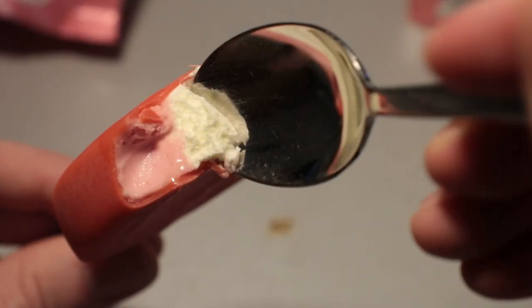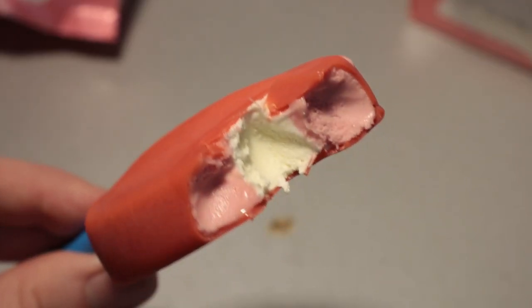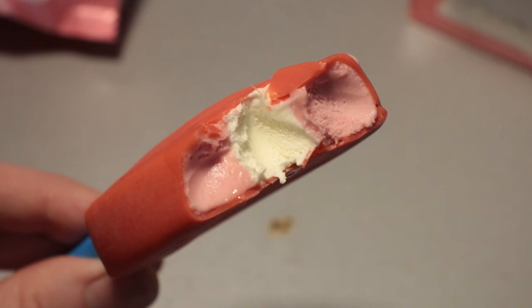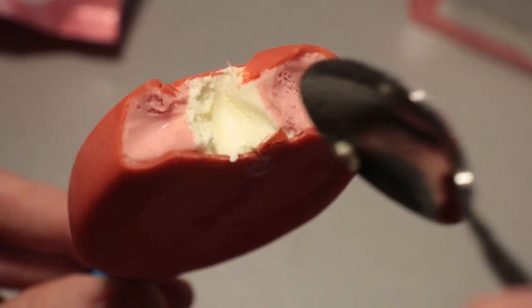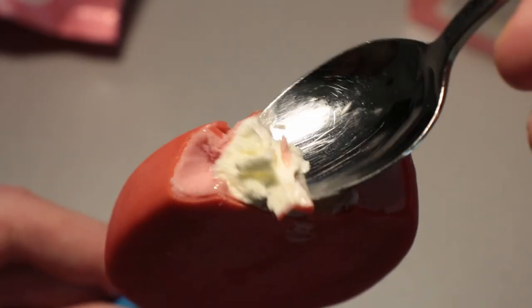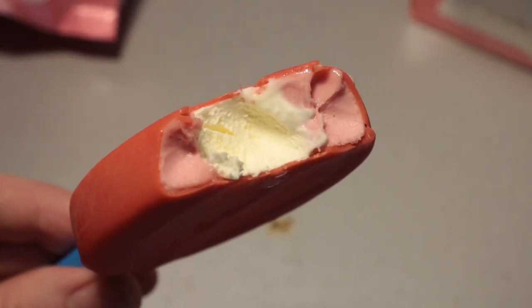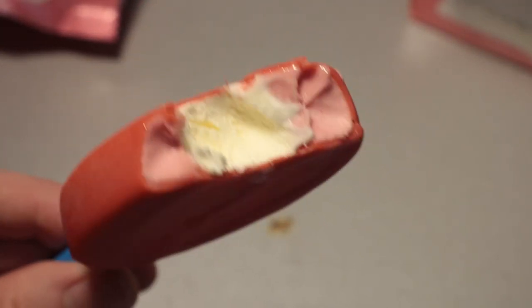Now let's try the center right here. That sense of vanilla ice cream is quite a bit more boring. I mean, it doesn't really taste of much at all. Okay, this is not just the vanilla ice cream, but let's try that again. Yeah, same story here. Doesn't really taste of much.